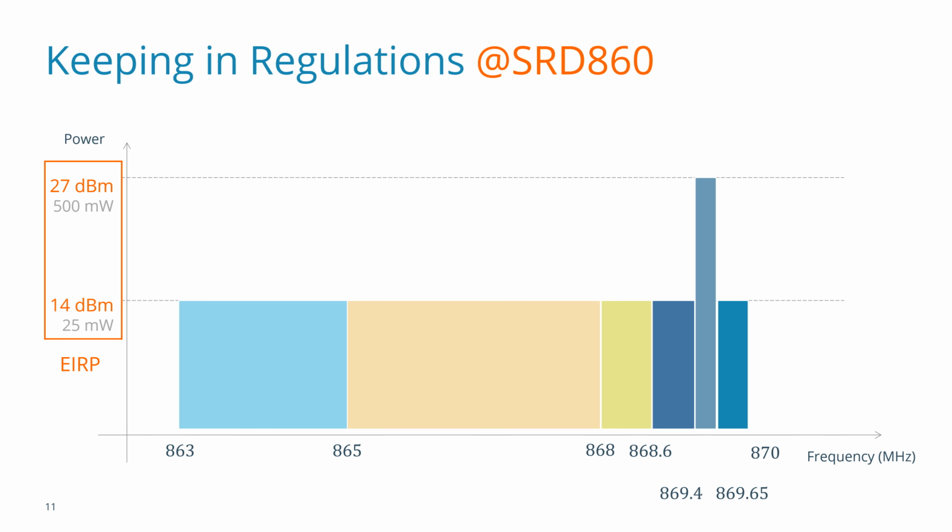The first restriction is the maximum allowed transmit power. It is defined as the effective isotropic radiated power, so you will need to subtract the gain of your antenna from the transmit power. In IoT networks, the high power band is mostly reserved for gateways, while the end devices use 14 dBm bands as they are often battery powered and thus are power constrained.